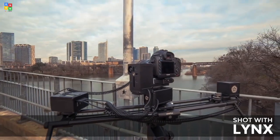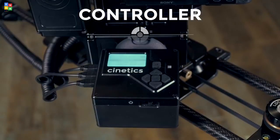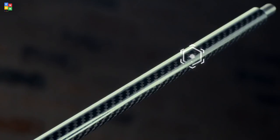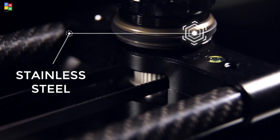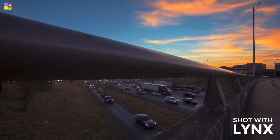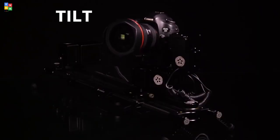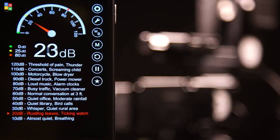Lynx consists of four main components: the slider, slider motor, controller, and pan and tilt motors. And they're built to the highest standards, with unrivaled attention to detail. Concise and powerful. Slides, pans, and tilts. It's whisper quiet.